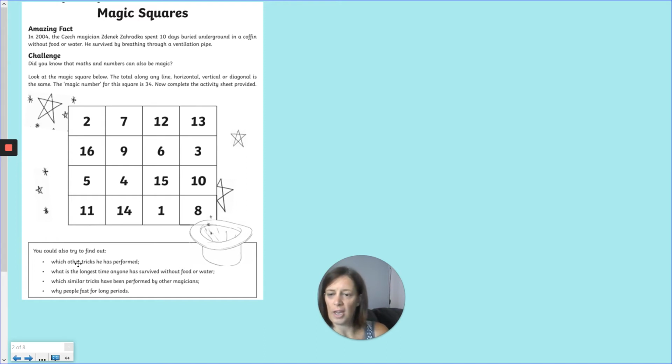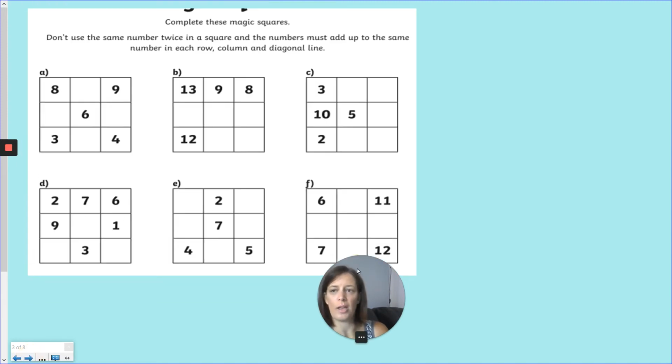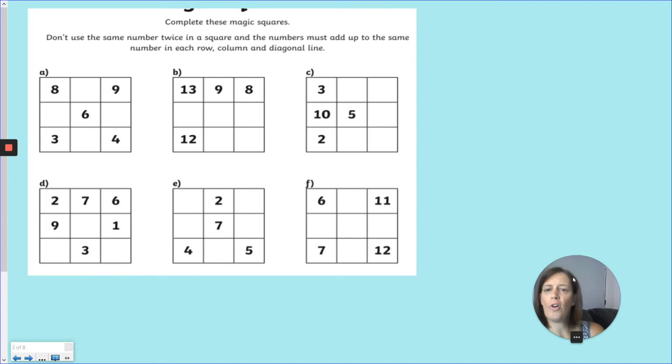Well done for checking. Now, your turn to have a go at some magic squares. You've got to see if you can complete these magic squares. It doesn't have to add up to 34, but you need to make sure that it adds up to the same amount on every row, every column, and every diagonal. Don't use the same number twice in a square. The numbers must add up to the same number in each row, column, and diagonal.